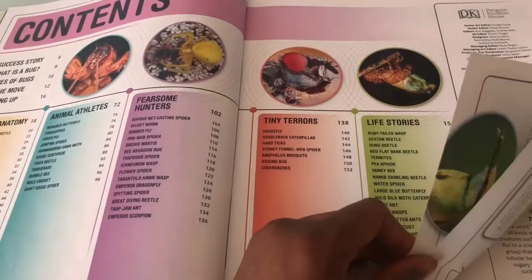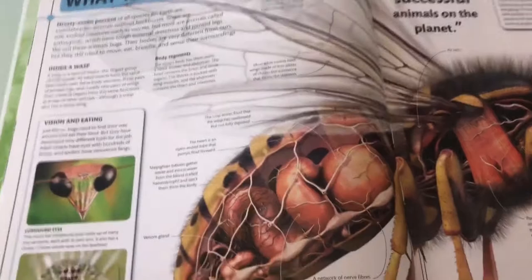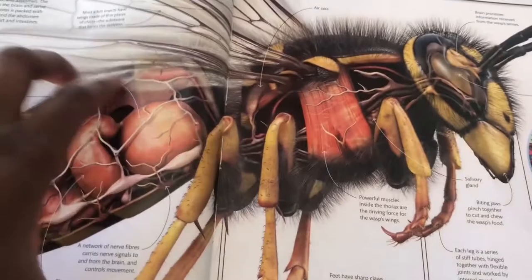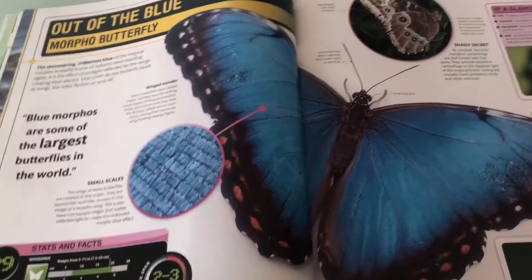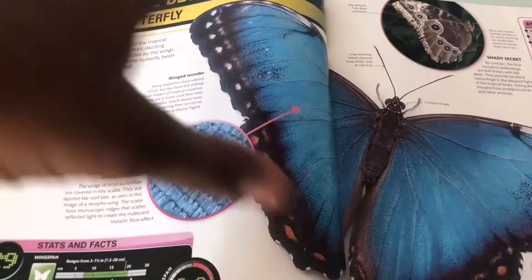So that same bee from earlier in the video, this is going to go into greater detail. I can see the insides of the bee. I know the exoskeleton, what they're closely related to. It really just goes into detail. And again, the morpho butterfly. We studied this and we actually went to a museum for the morpho butterfly. It was an exhibit and they had a whole bunch of these butterflies there. And it was really amazing.